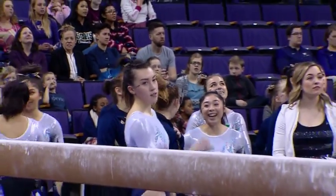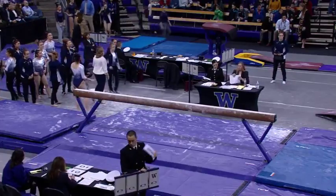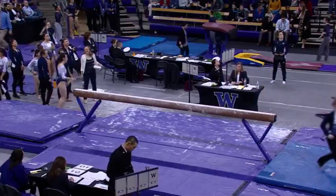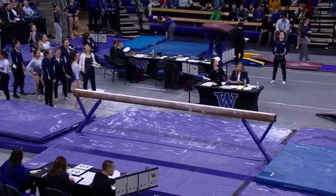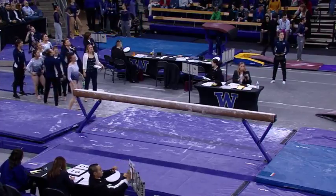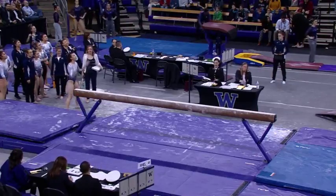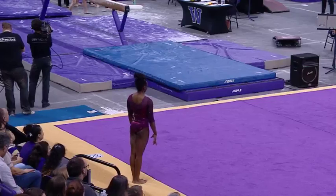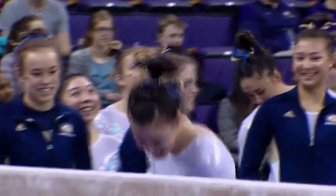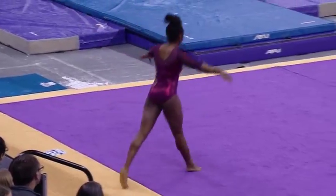Brown goes 9.85, so solid beam set for the Aggies after that fall by Alyssa Ito. 3 9.85s and a 9.825. It is their highest ranked event. They're 35th in the country. They will be just a 10th off of their season high with a 49.15 on beam. Great job for the Aggies.